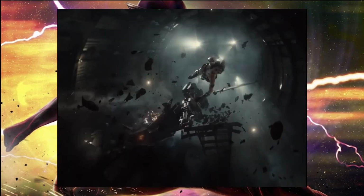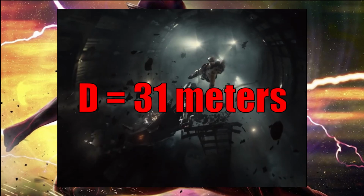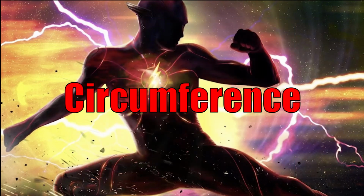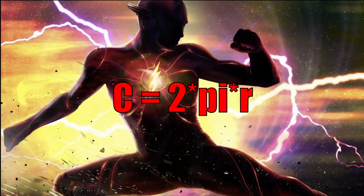In this shot, we can use the Nightcrawler as a reference to determine the diameter of this tube. Seeing as the width is roughly 2.5 times the crawler's length, a measurement of 14 meters, we find the diameter to be roughly 31 meters. But Barry isn't running the diameter, he's actually running around the edge, aka the circumference. To determine this length, we can use this equation, which is circumference equals 2 pi r.